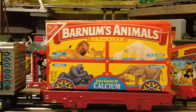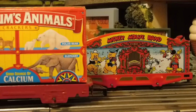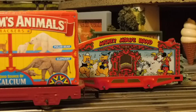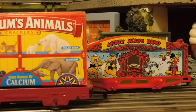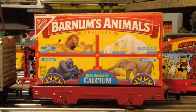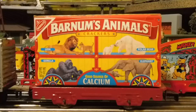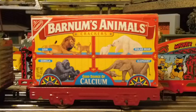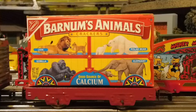I love seeing my friends' circus trains, and you probably saw this out a couple days ago. You'll notice the reissue of the Lionel 1935 Mickey Mouse train car back there, and I had this Barnum's Animals box sitting on the track nearby it. And one day, I was walking down the cookie aisle, which you should never do in the grocery store. And I thought, you know, I wonder if animal crackers still taste the same. We never called them Barnum's Animals. My mother always called them animal crackers.